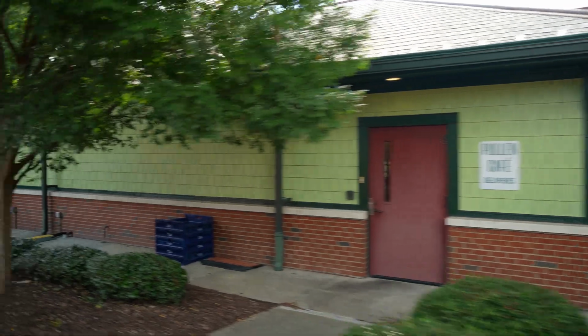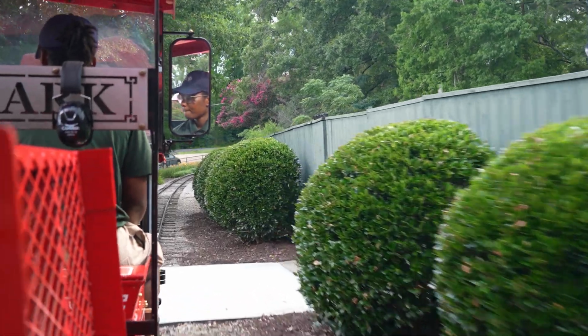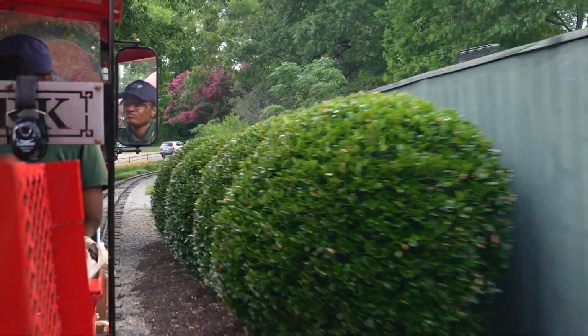Everyone 1 year or older has to have a ticket, and for the train and carousel, children must be 42 inches or taller to ride alone.